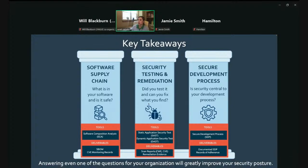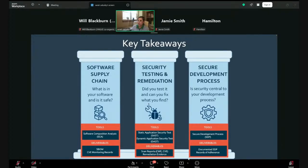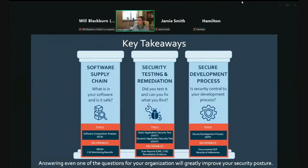Security testing and remediation, right? Did you test it and can you fix what you find? And then secure development process is asking the question of whether security is central to your development process.